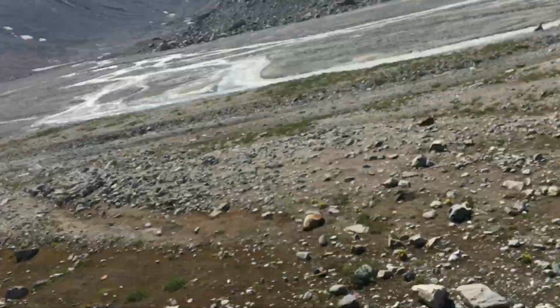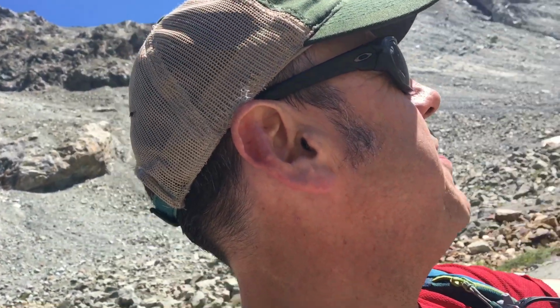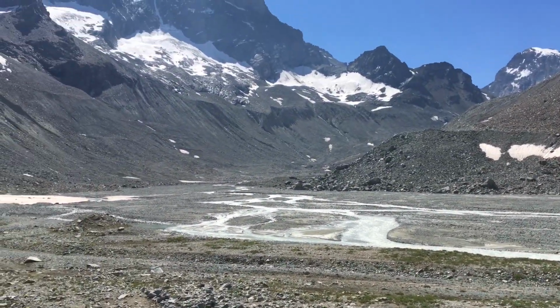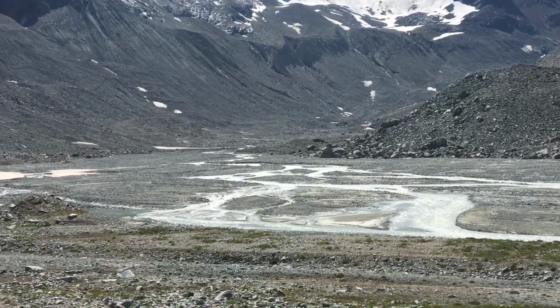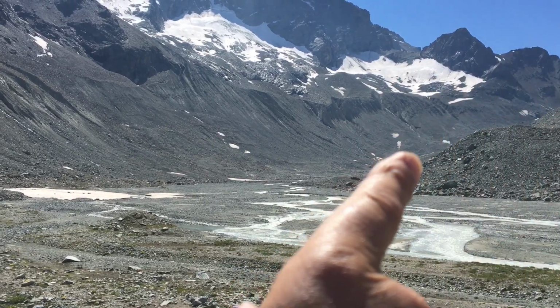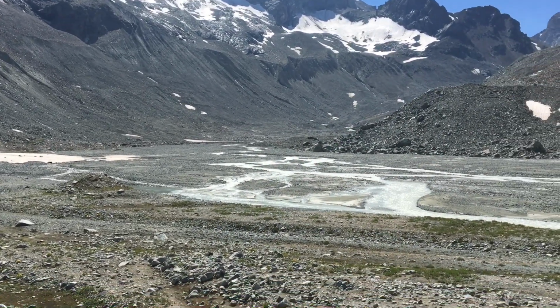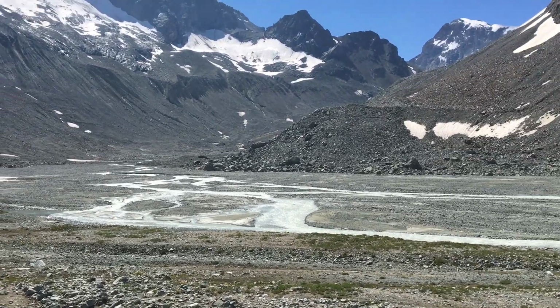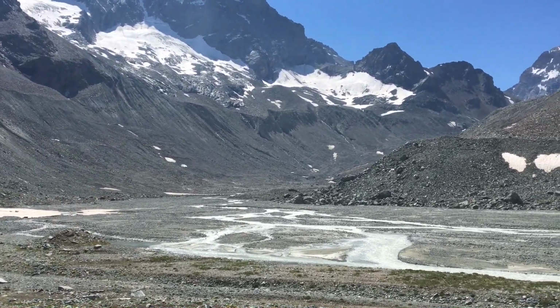Whoa, look at that. So here we have, I think, a fluvial outwash plain from the glacier. I remember learning about these in my undergraduate days, and here we are. The glacier's just around the corner, and this is classic sands and gravels that have been washed out from the meltwater. Fantastic.